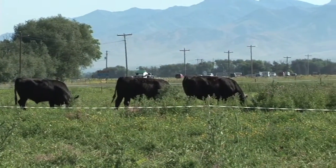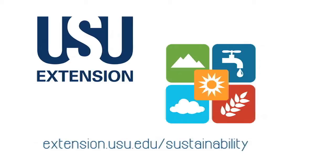Sustainability is really about more than just how the animals are treated or how the soil fares. It's really about the welfare of the people as well as the animals.